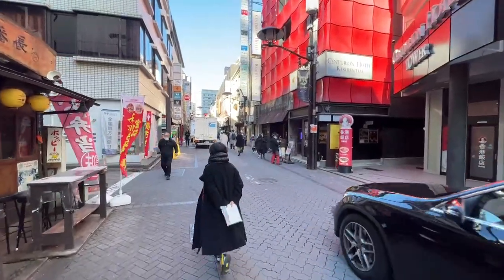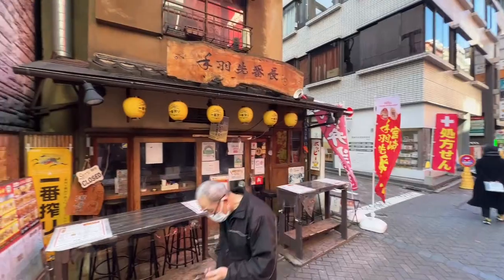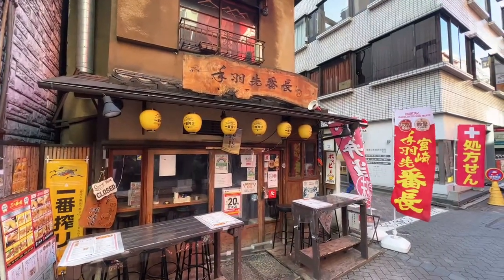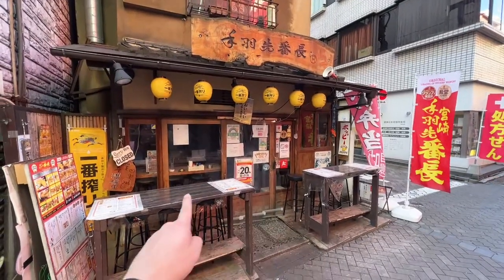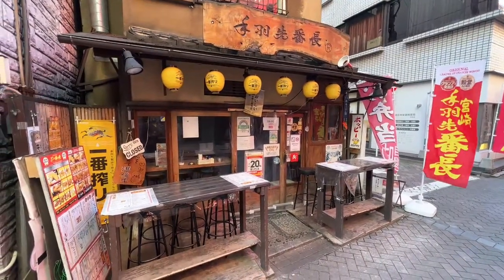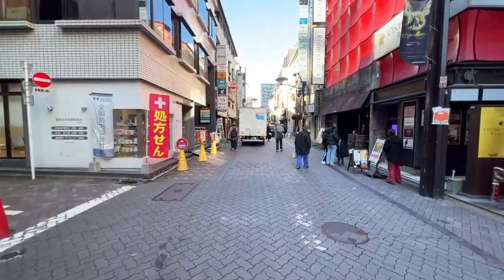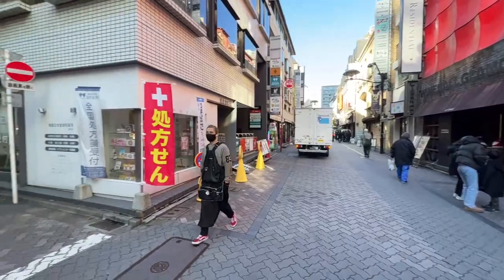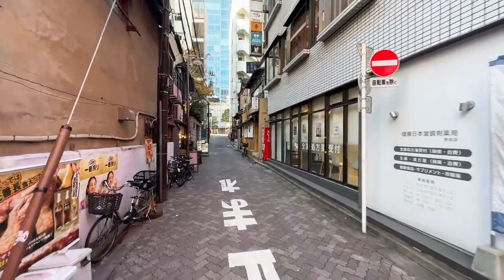Centurion Hotel Residential. These are kind of places that I like to see. Like, how Japanese does that look, eh? That's what I really like. You know, at night you can sit outside. I don't think in the wintertime it would be decent to sit outside, but it sure would be pretty nice in the summertime. And then even looking up the back streets here, I just saw an izakaya here.